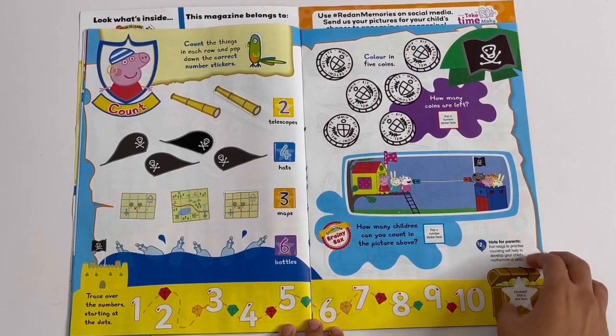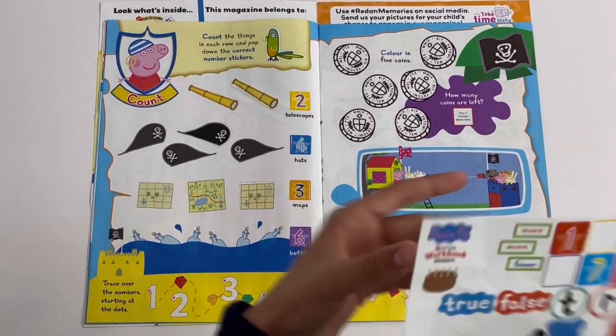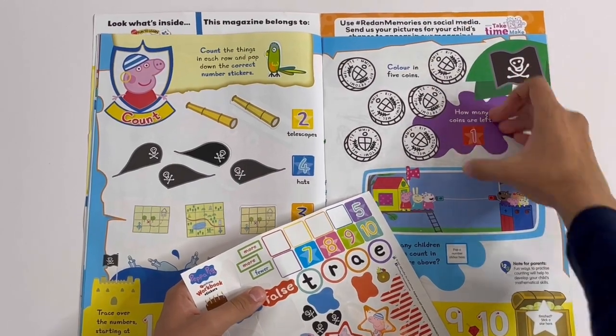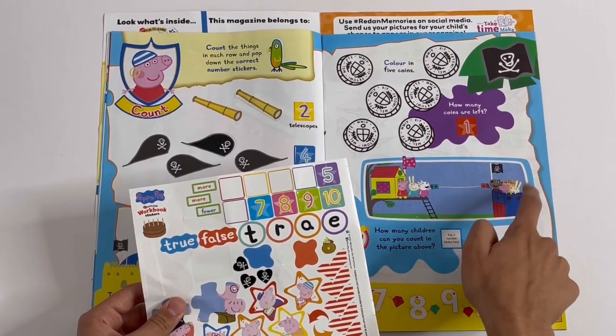Colour in 5 coins. 1, 2, 3, 4, 5. Not this one. How many coins are left? The answer is 1. How many children can you count in the picture up above? 1, 2, 3, 4, 5, 6, 7.